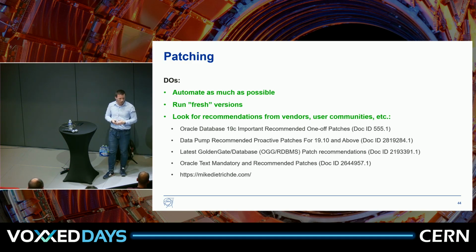So what we are trying to do, this is, for example, a list of recommendations that we follow for Oracle, but there are other sources for MySQL, for Postgres. A lot of people in the database world, in the database community, share their cases. They show off the problems that they had. So it's always a good idea to follow other people to know what you can expect.